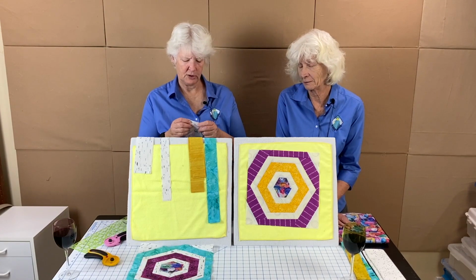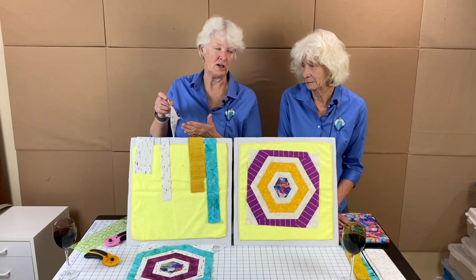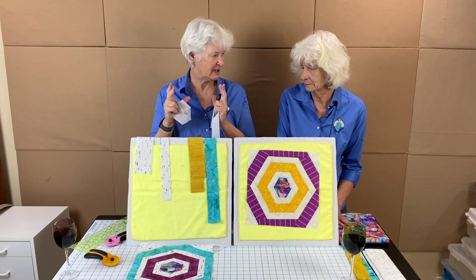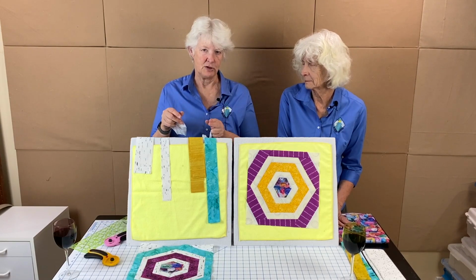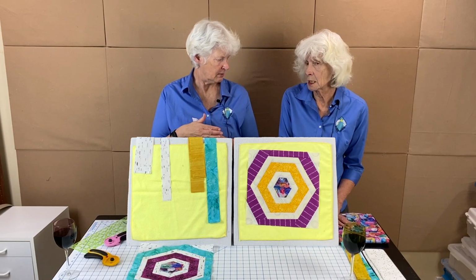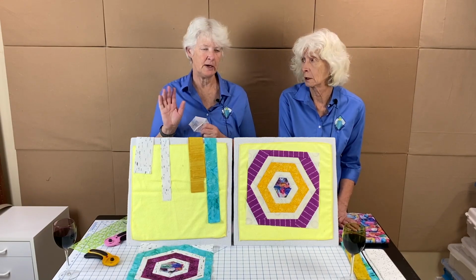Okay. So you need to trim the next edge. That's the one, and you're just going to trim it. You're going to use the edge of the bigger piece, your base piece, and trim it even with that. And then add the next edge. Right. Did I forget anything? Press to the new fabric you just added. Even if it's lighter, don't worry about it.